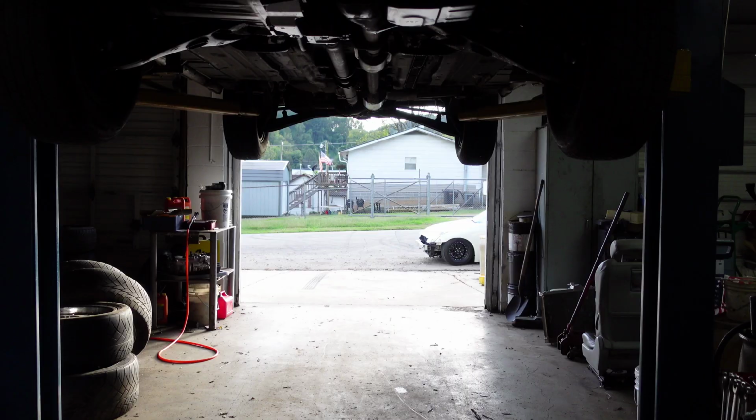I could build a GSR, manual swap it, all-wheel drive, boost it. I don't know. We'll see where we're going. All right, here we go.